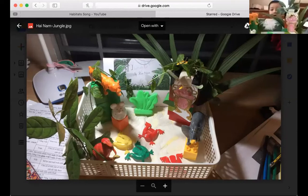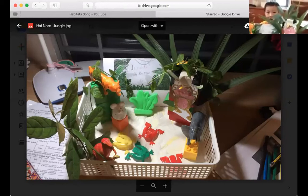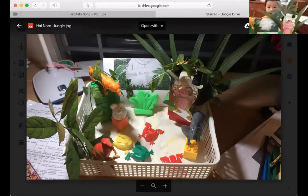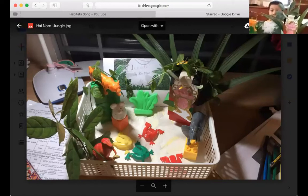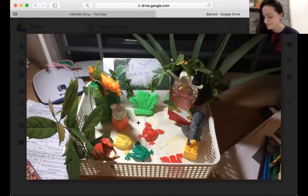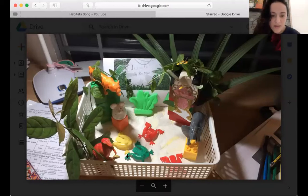My name is Hainan. This is my jungle. Elephant, dinosaur, wow, tiger, monkey, and frog. Very good. Oh my gosh, your drawing of the monkey is amazing. What other animals do you have in here, Hainan? Elephant, monkey. Elephant? Wow. Tiger. Very good. Dinosaur.